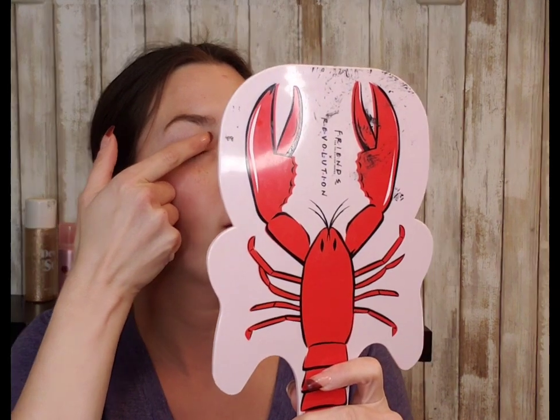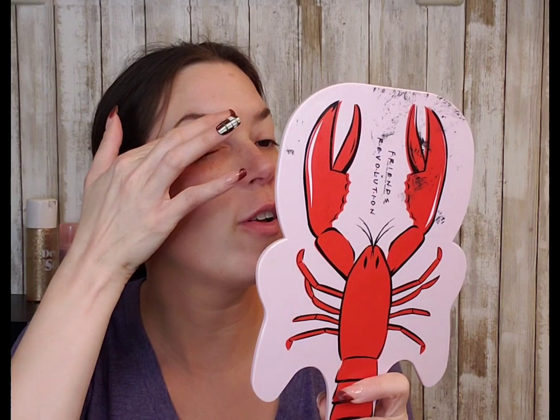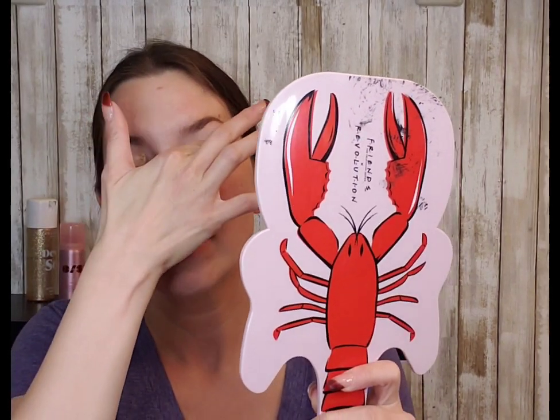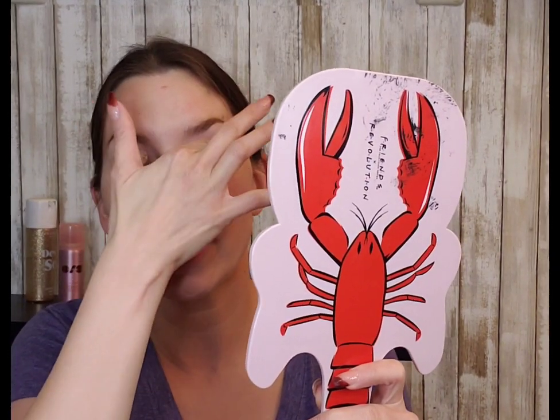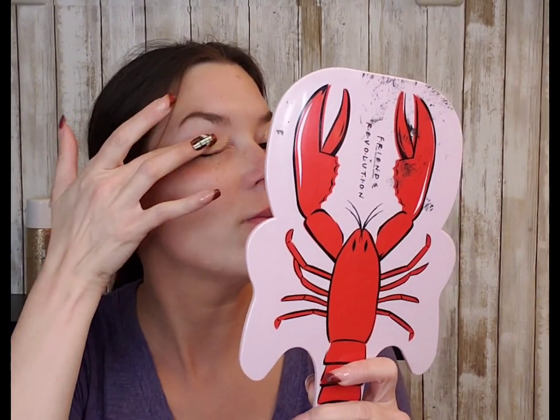So I'm going to use this to prime my eyelids. It does have a color to it. If you can see, it's got a light color to it. I probably squeezed out way too much. Probably can cover both eyes with this. Oh yeah, definitely both eyes. It's a super, super thick consistency. Let's get this on.